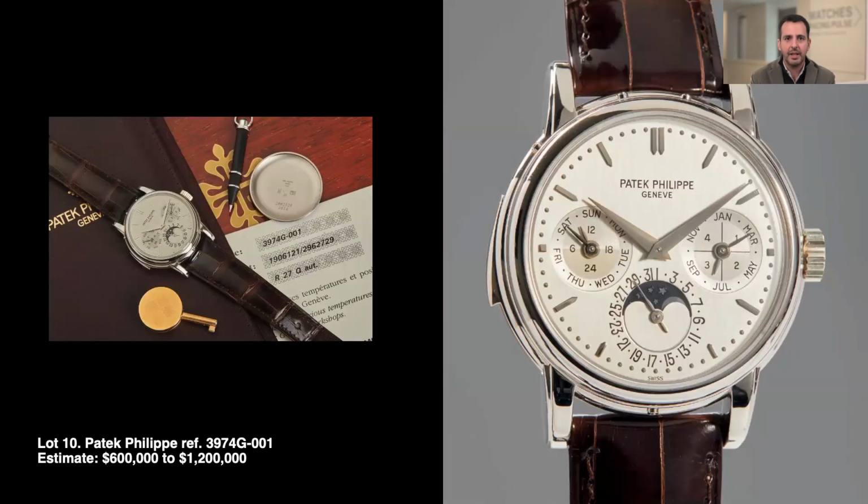Lot number 10 is the top Patek Philippe lot of the sale. One of the most important modern references, the reference 3974G, introduced in 1989 on the occasion of the brand's 150th anniversary. At the time, it was the world's most complicated wristwatch, produced in very few numbers.